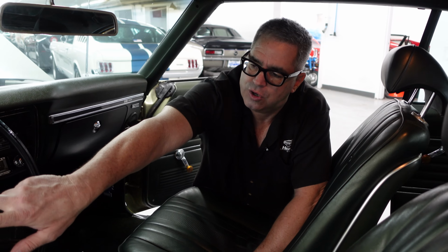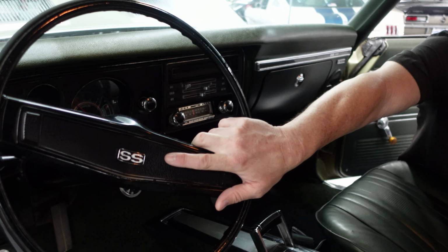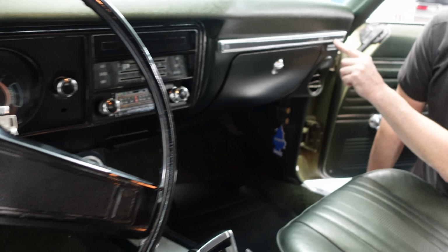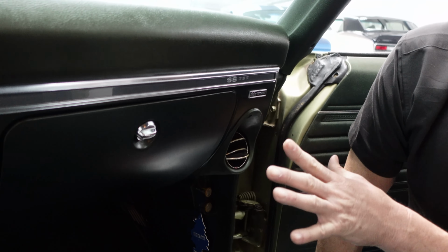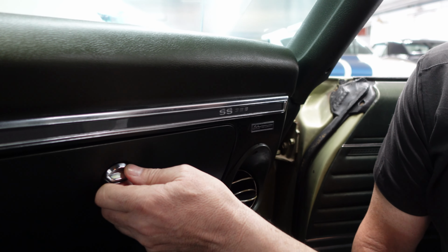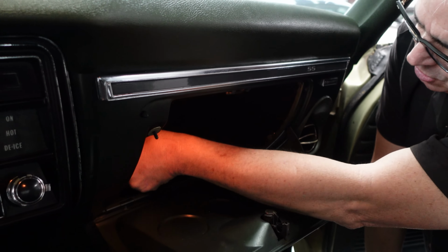But again, SS logos we see here in the middle of the horn right there, and of course on the doors and even on the dashboard. So Chevrolet wanted you very much to know the branding behind the SS 396 was everywhere, so you wouldn't miss the point. But something kind of cool on this one is a lot of original goodies.